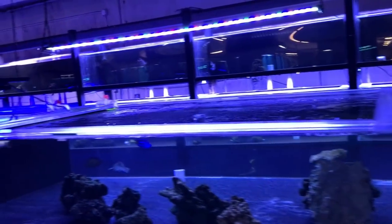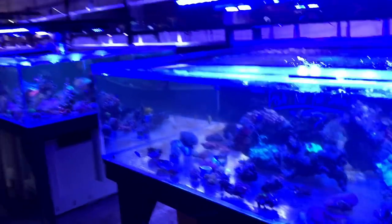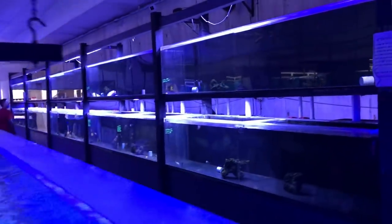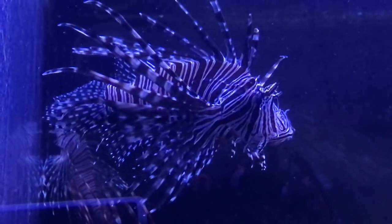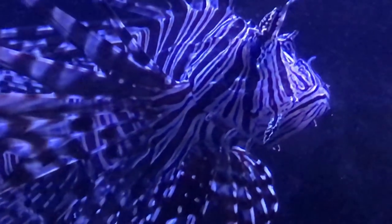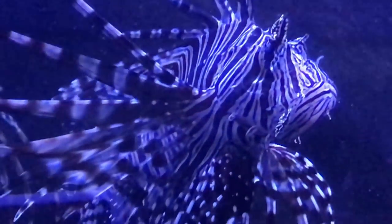They're just turning on all of their saltwater aquariums. So the saltwater section is coming to life. Look at, they got various corals. Let's go check out a couple saltwater fish for my salty heads out there. Oh, look at the beautiful lionfish. You can never go wrong with a lionfish in a saltwater aquarium. Just beautiful. Love the pattern on these guys.